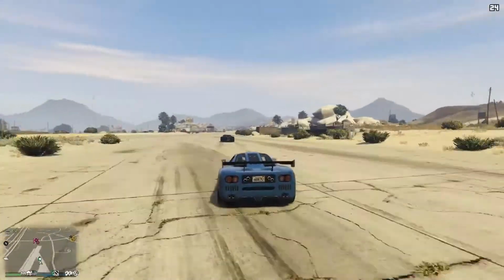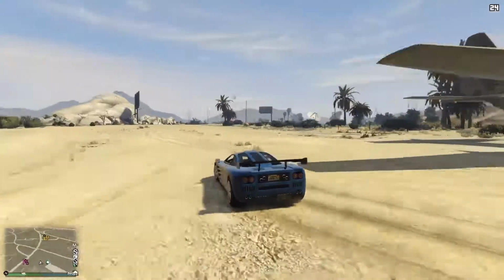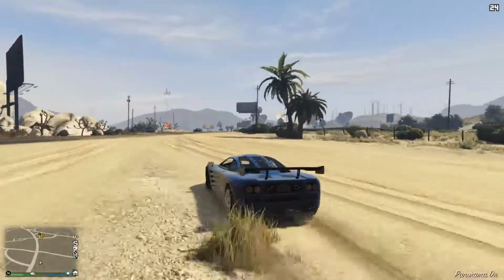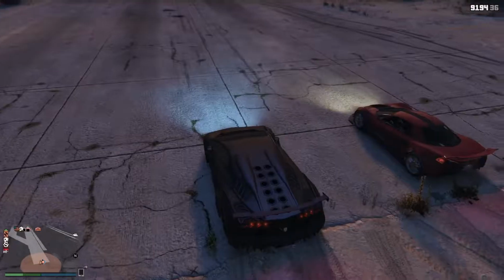Yes, okie dokie. So, ladies and gentlemen, we're going to keep on with these tests, don't you know, and put it up against a whole range of different cars, quite a few Progens, to be quite frank with you. But that's not to say it's the only make you can compete with. It can be pretty much anything.